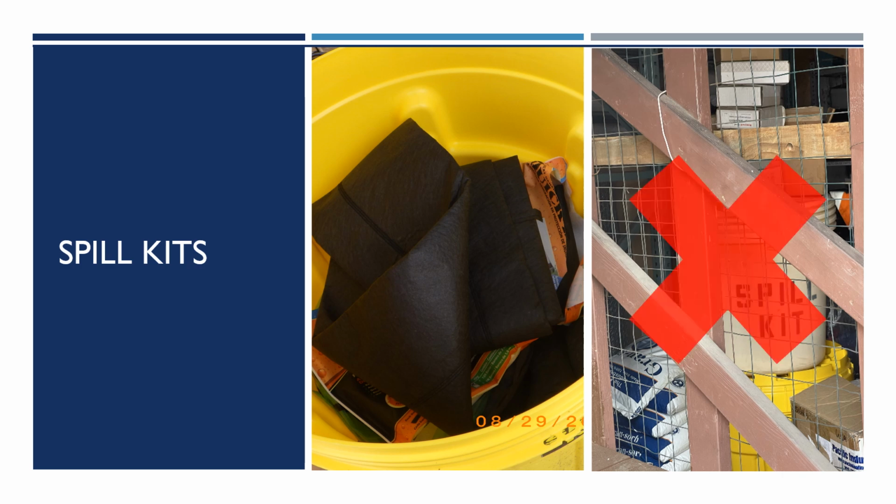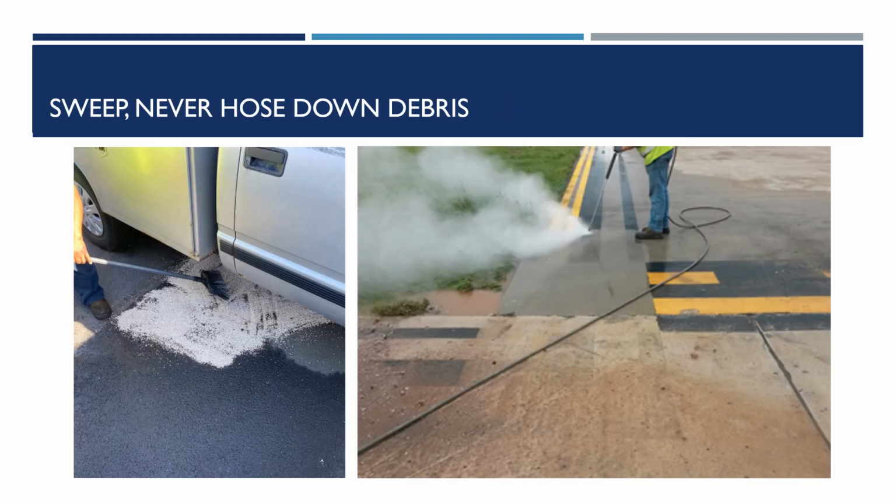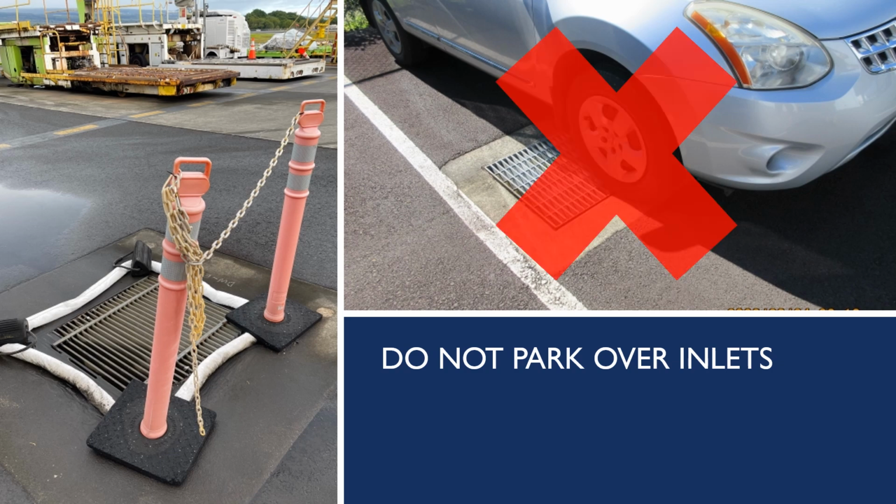Keep spill kits readily available and easily accessible. Clean up spills and/or leaks immediately. Sweep. Never hose down debris. Perform regular maintenance of OWS. Do not park over inlets.